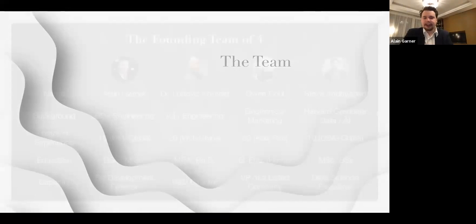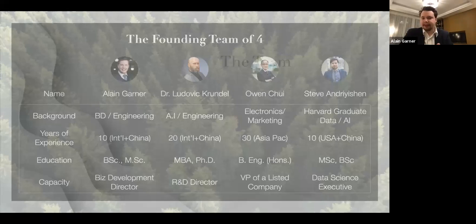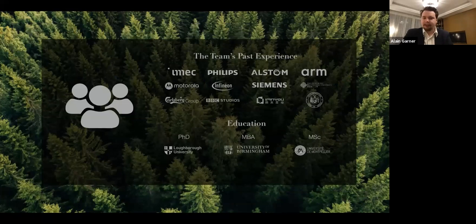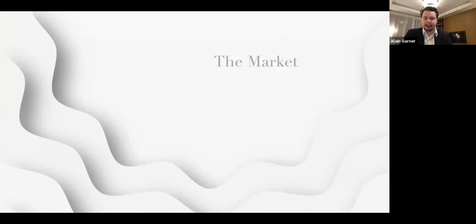When we look at our team, the founding team consists of myself, Dr. Ludwig Kendall, Owen Chewy, and Steve. We all have a lot of great experience working from companies like Philips, IMEC, Siemens, and a lot of industry experience, as well as Dr. Ludwig's PhD is in machine learning. Steve went to Harvard and also did his master's degree in machine learning. So we have a lot of market experience in there.